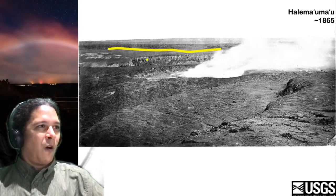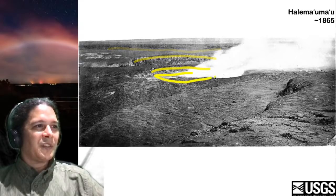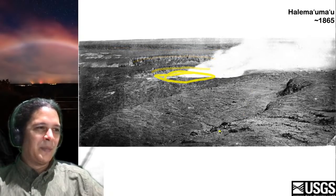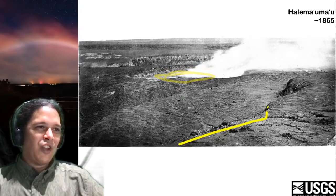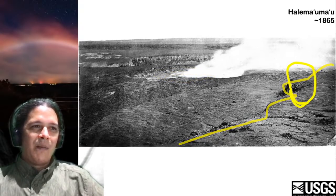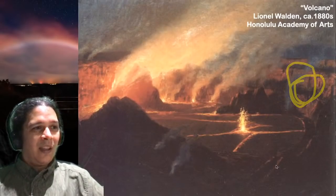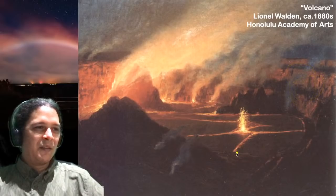1865, there's a caldera wall. There's a buried inner cliff, another buried inner cliff. And there's a lava lake in there, right? If you guys have been to the Wahinekapu Bluff, Jaggar Overlook in the past, you might recognize this knob, which is kind of in the foreground still there today. Yeah. 1880s. There's our lava lake, right? There's the crust of it, right?